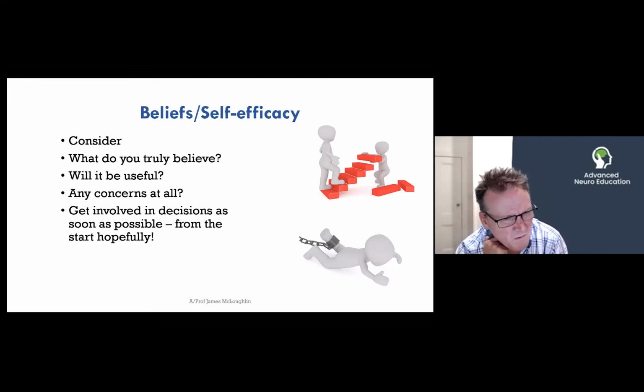That's the bottom line. And hopefully you or the people around you supporting you have a good faith and good belief to commit to something, especially when exercise programs aren't going to give you anything amazing in a very short amount of time. It's really a long-term process. So we want people to get involved in their decision as soon as possible from the start, hopefully. And I think physios in the area of chronic pain have led the way too, in really talking about what people actually believe.